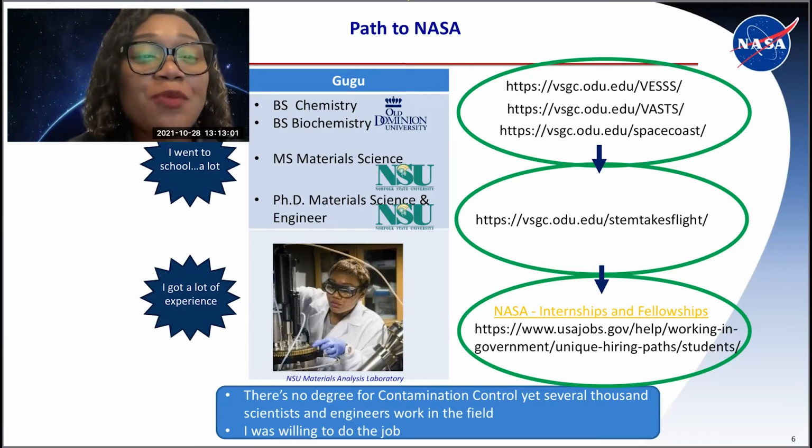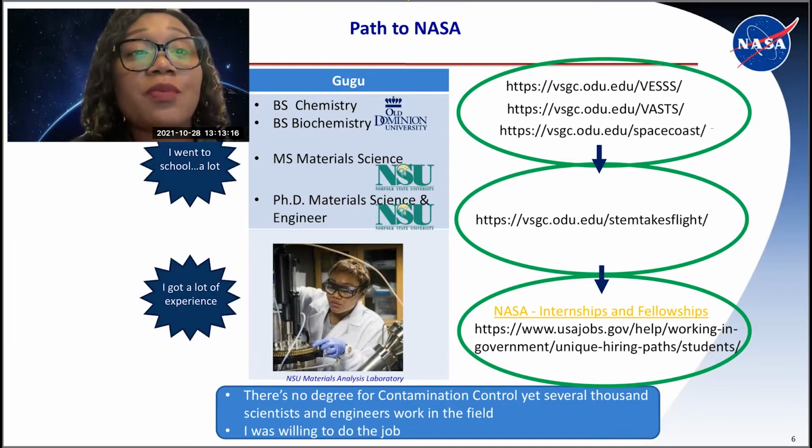And so I got a lot of experience, and I was willing to do the job, and a lot of on-the-job training. One thing I would say for those who are interested in coming to NASA, I did this very long, drawn-out process. On the right, it's probably more of a streamlined process. There are actually several programs through the Virginia Space Grant Consortium where we start at the high school level, trying to get students interested in working and understanding what NASA does as an agency.